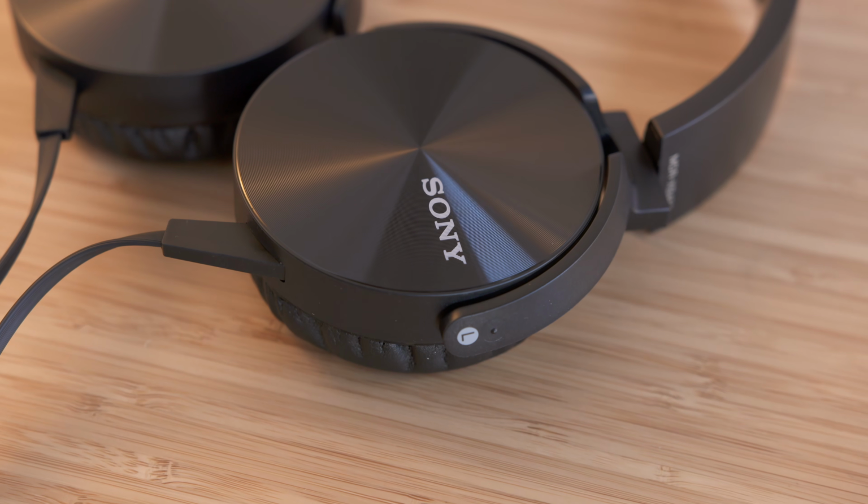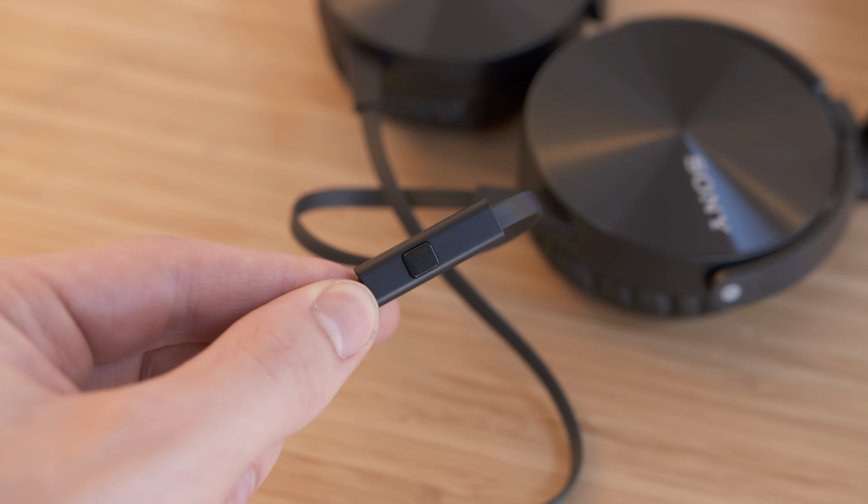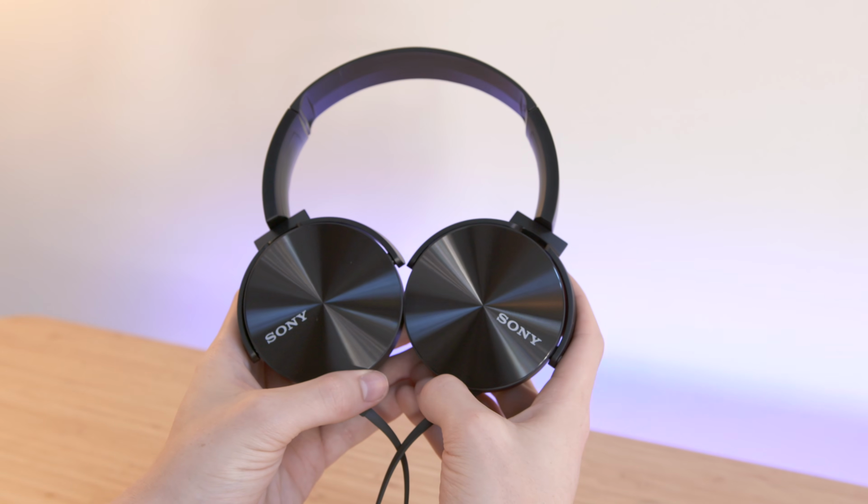I'm impressed. They really shine when listening to bass-heavy music like rap, with a serious punch in the low end. They do overpower the mids a bit, but they're absolutely fine for normal use. The cups rotate to make travel easier, and there's a built-in mic and controls for taking calls on both iPhone and Android. For less than $50, the MDR 450s are pretty awesome.